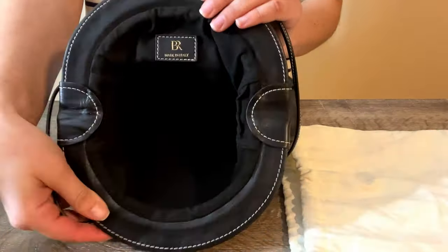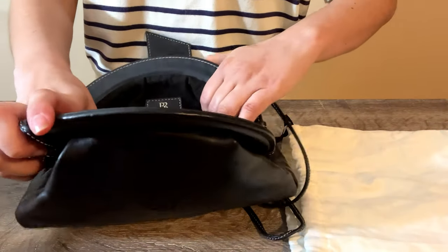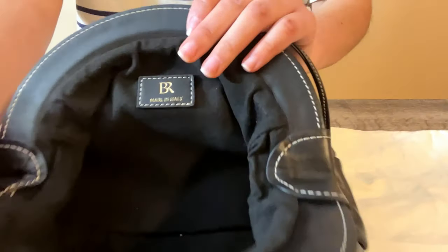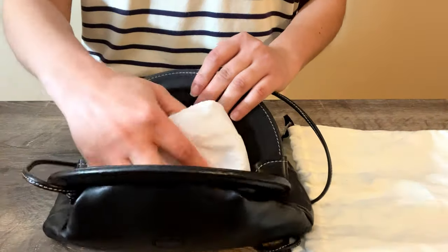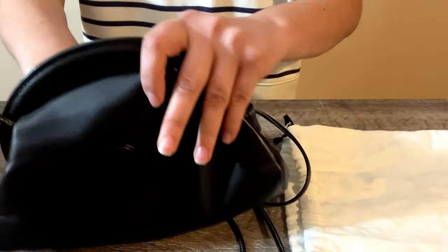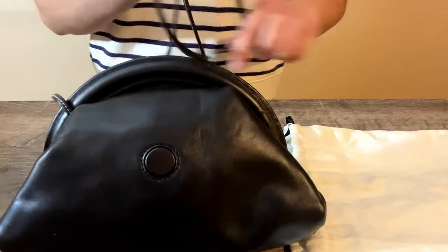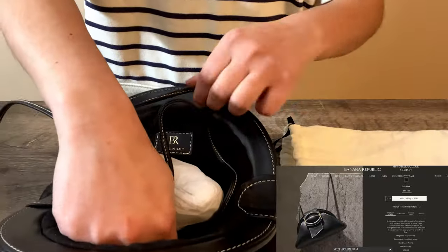Has a magnetic snap closure with a very long skinny strap that you can hide inside of the purse to wear like a clutch. You can also wear it across the shoulder or tie the strap to make it shorter and wear on the shoulder. Currently, you can only buy it at bananarepublic.com for $280.